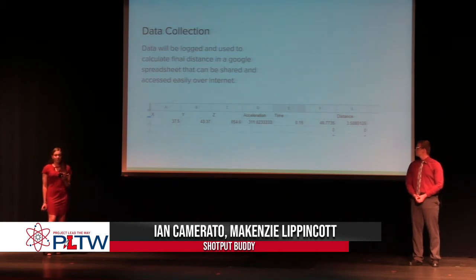For our data collection, the shot put would send the data collected from the throw to the coordinating Arduino connected to the computer, which would then be implemented into an Excel sheet where formulas would be used to calculate the final distance. And all the data from the entire shot throw would be recorded in the Excel spreadsheet.